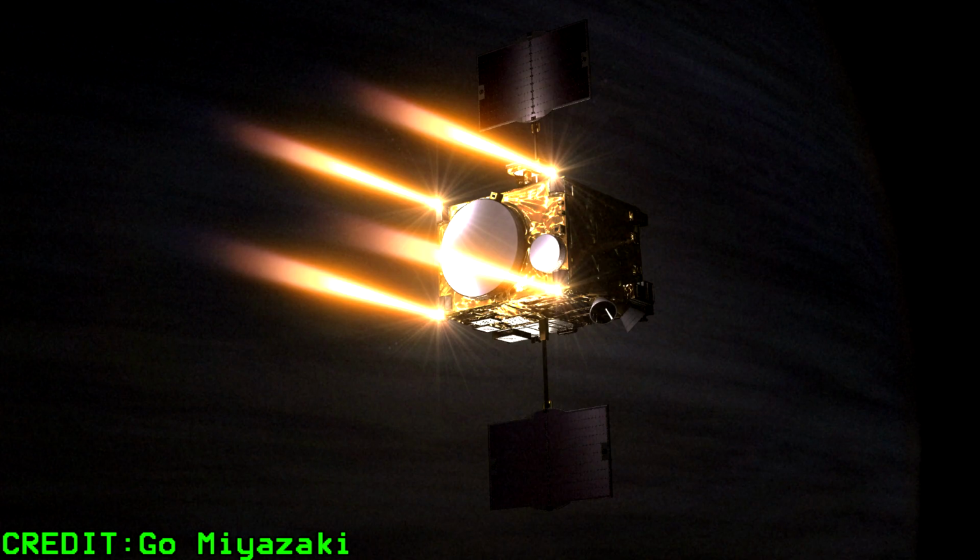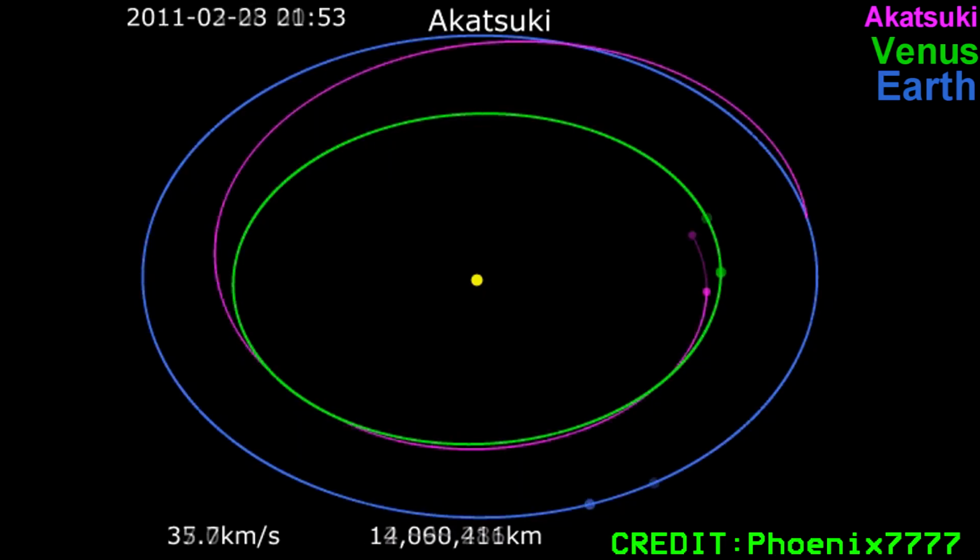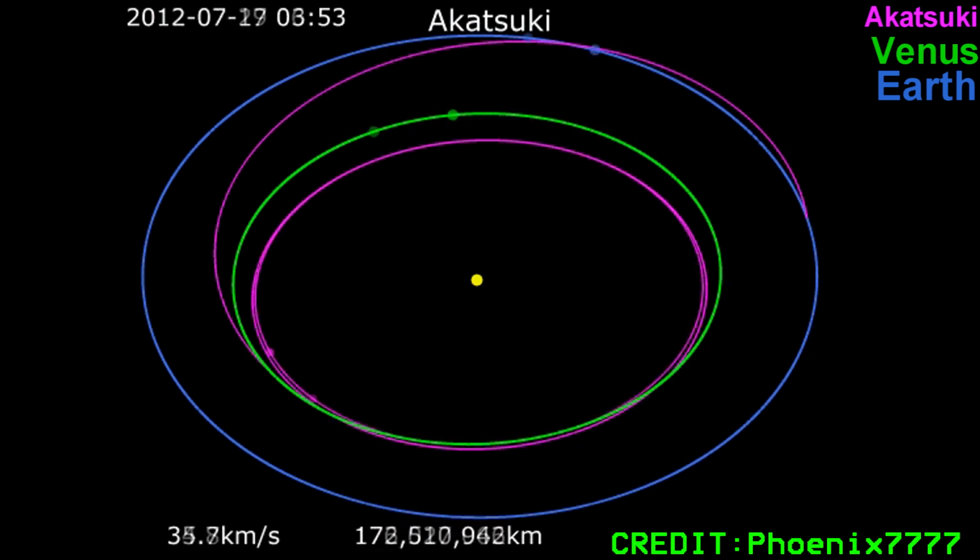All was not lost, however, as the probe still had its reaction control system thrusters. A decision was made to dump the OME's fuel as it was not needed anymore and would lighten the spacecraft. It would be another 5 years before Akatsuki would be able to catch up to Venus and try for another orbital insertion. However, the plan to go into low Venusian orbit had to be abandoned as the reaction control thrusters were not able to do this, and it would have to remain in a highly elliptical orbit.